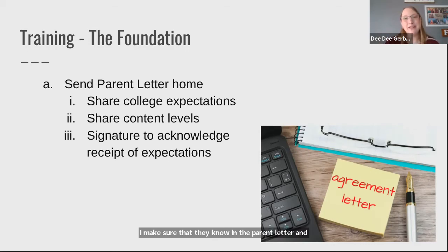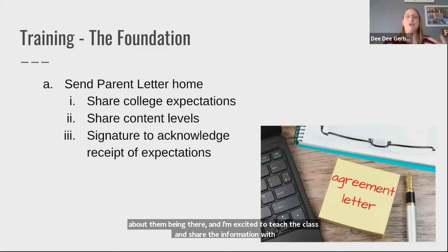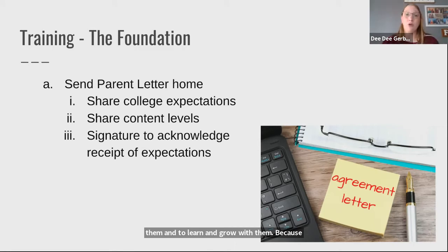And I always end that parent letter with excitement about the course because I want them to know that I'm excited about them being there and I'm excited to teach the class and share the information with them and to learn and grow with them. Because really the classes are about them learning and growing, but also sharing enthusiasm and really developing themselves as college students. It's easier for me because I teach English and speech, but really that's our goal, is for them to become more independent learners.